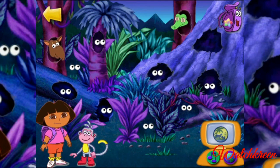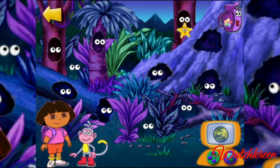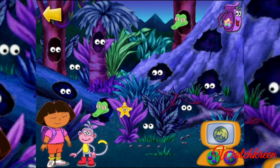Emerald tree boa. I don't think those animals match. Cane toad. Emerald tree boa. Those animals are different. Let's find animals that are the same. Emerald tree boa. Emerald tree boa. I bet they're glad to be together again.